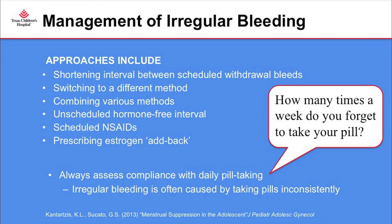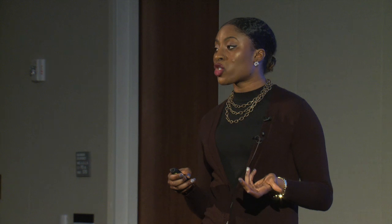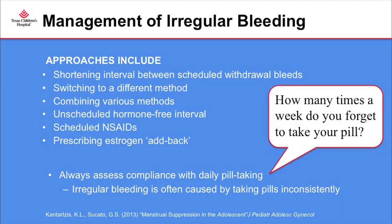You can also switch to an entirely different method. Maybe that one just wasn't working for them. You can combine various methods. If they have a levonorgestrel IUD, for example, and they're having breakthrough bleeding, you can try a combined oral contraceptive pill on top of that if they have no estrogen contraindications, or you can try also a progesterone-only pill on top of that. Unscheduled hormone-free intervals, which we'll talk a little bit more further on, and then scheduled NSAIDs, particularly like naproxen or Aleve, which has a longer duration of use, can decrease the amounts of bleeding up to about 40% if used continuously. And then you can also prescribe any add-back therapies to that as well.